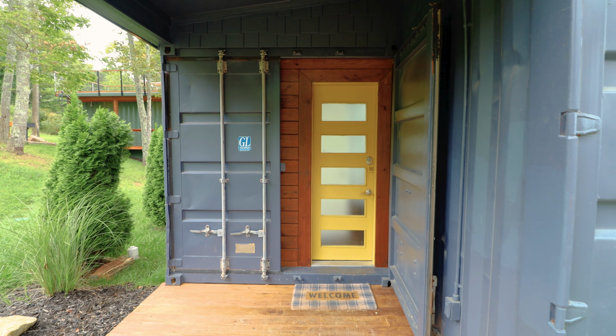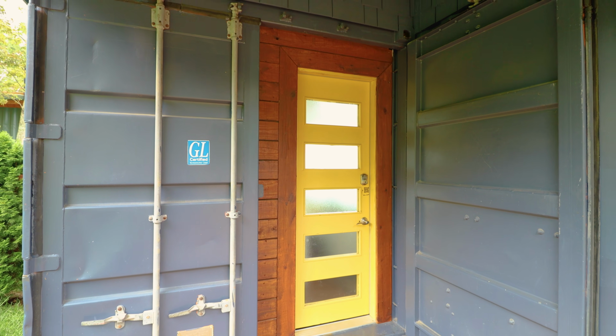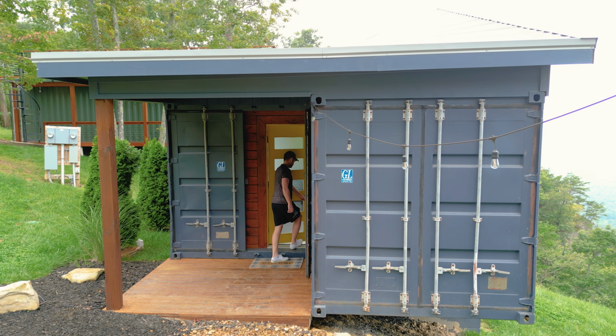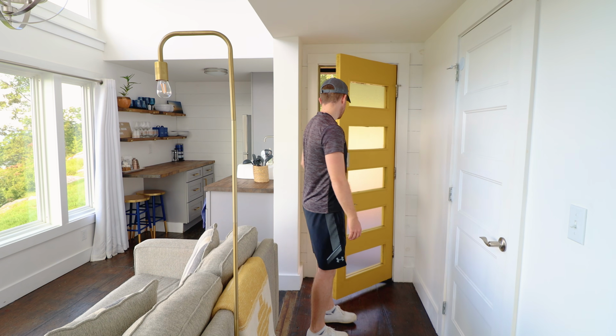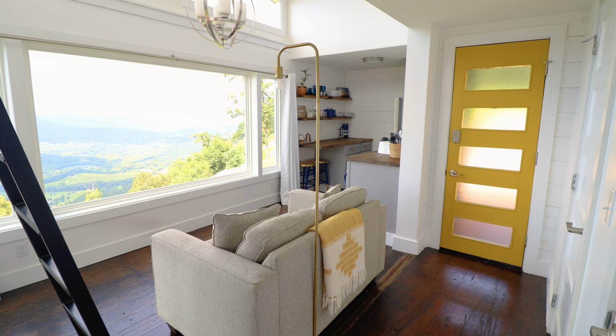But that's it for everything on the exterior. The entrance is actually in between these container doors. It looks really cool. We're now gonna open up the door and finally come inside to start the interior portion of the tour.